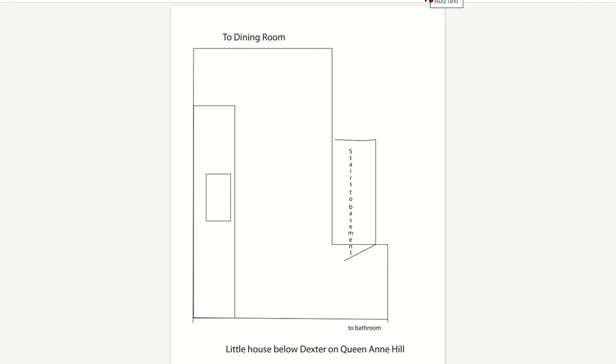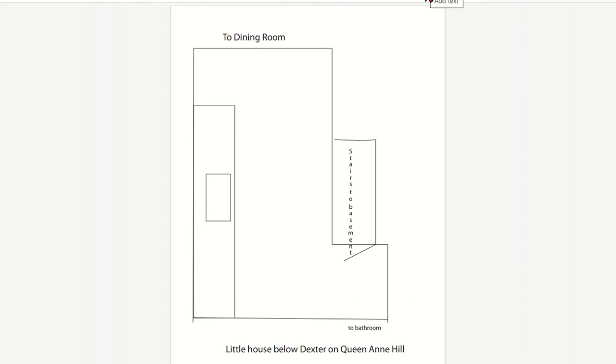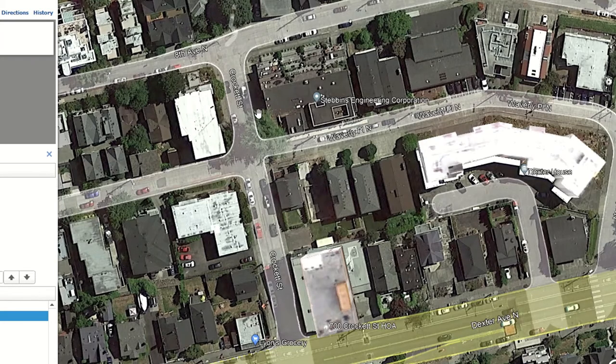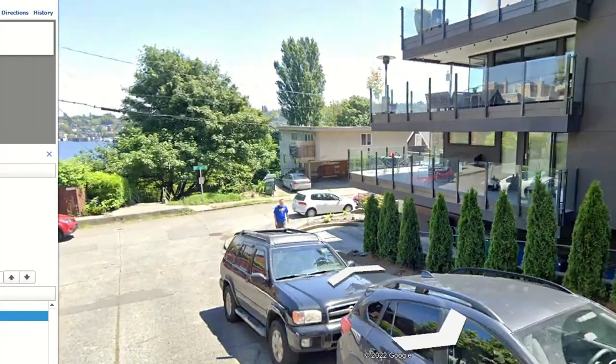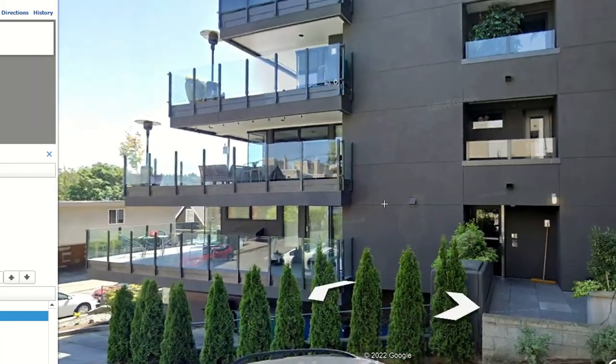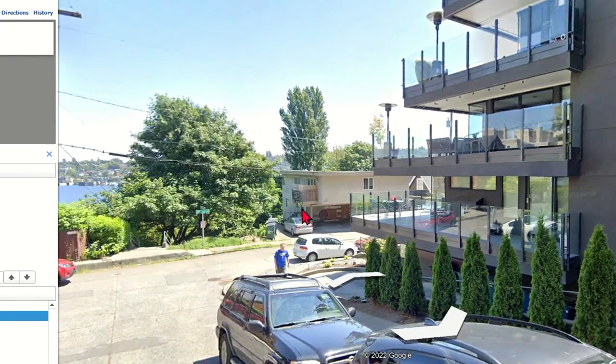And the living room and dining room had windows that looked out back towards Lake Union and Capitol Hill to the east. And you can see the cathedral, St. Mark's Cathedral, from their living room, which was kind of cool. But they had to move out because the place was going to get torn down and condos built, which, if you go back here, those were it.